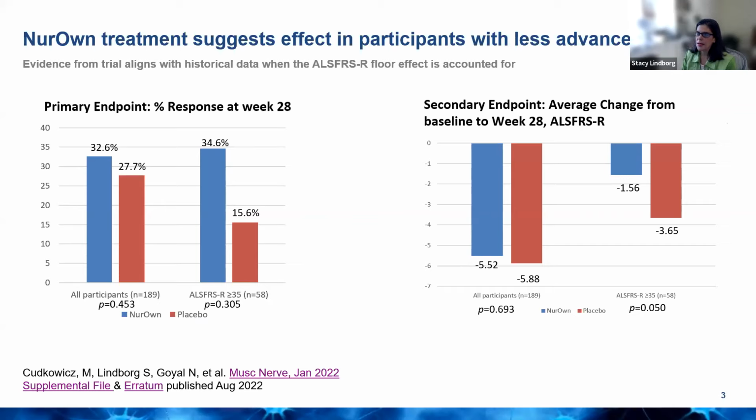And as we published in Muscle and Nerve in January, NurOwn failed to demonstrate a treatment effect in the overall study. So for both of these endpoints, you can see the first set of bars show the primary and the secondary endpoint in all participants. And you can see that there are no meaningful differences between NurOwn and placebo.